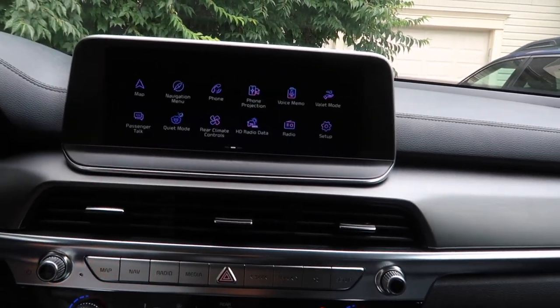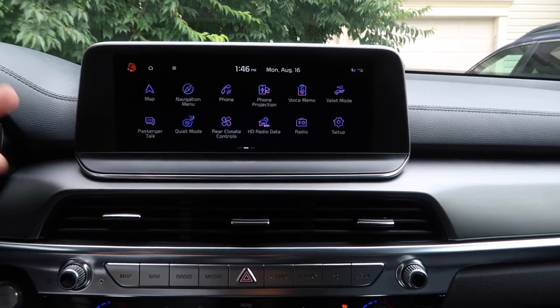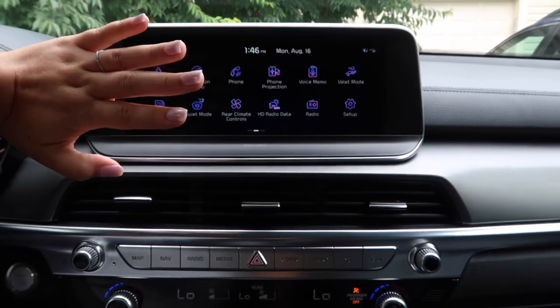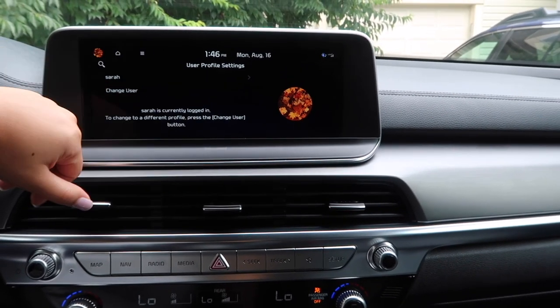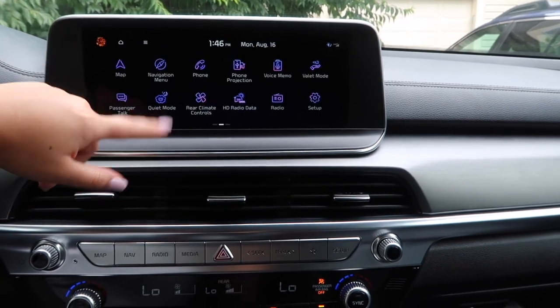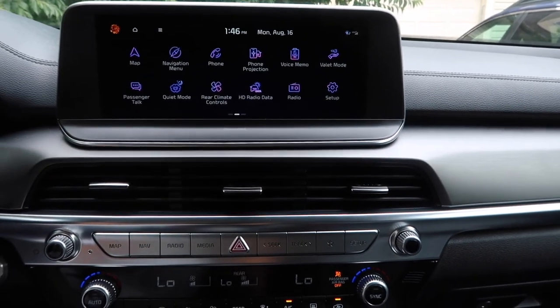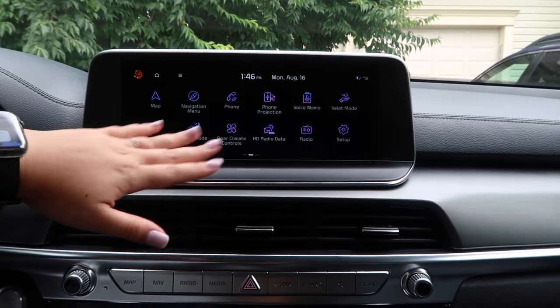So this is the infotainment center. It has Apple CarPlay, so if you hook up your Apple or Android phone, it has Android Auto. You can just use your phone as normal up here, but you have the option to have two driver settings. So if you have two drivers, that's me, and then I can change the user to Alex as well on here because we are the two that drive this car the most. So, I mean, it has navigation, all that.